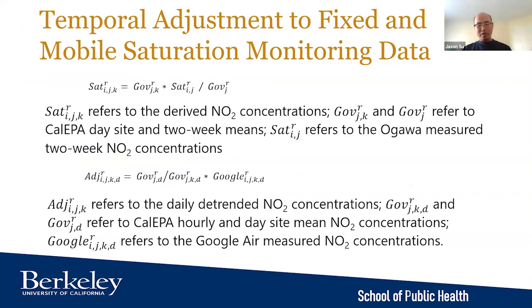Remember, those are response variables, okay? But we need to make some temporal adjustments. For the fixed site saturation monitoring data through Ogawa, we have done throughout the years, so they are every 2-week measurements. So we need to calibrate, using the government monitoring data to get it to daily. And for the Google Street Car monitoring, they are operating in a way so that for each location, like in East Bay, they start always at the same time, at the same location.